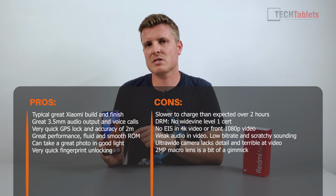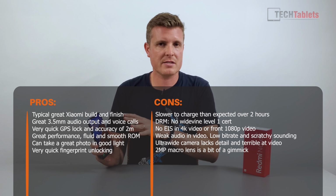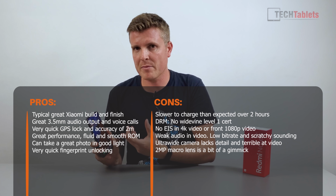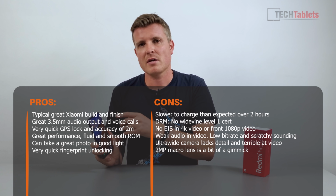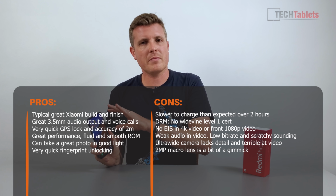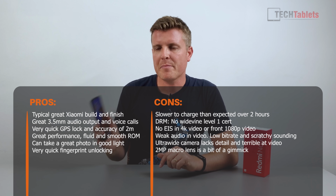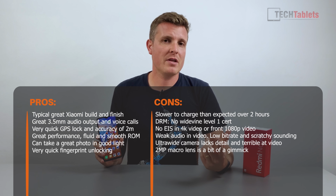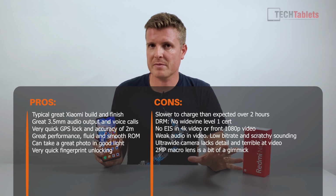Now, it's the typical Xiaomi issues that I'm seeing with this phone. So far, I think this is a step up over the Note 7 for the slimmer bezels, the improved cameras. So the Redmi Note 7 is still a good phone, but if you want the better cameras, go for this one. But, okay, what I am seeing though is the 4K video stabilization, electronic image stabilization isn't there.